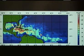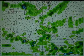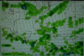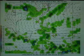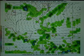I don't see anything that indicates rapid development, but folks in the Windward Islands, you need to be ready for possible tropical storm conditions coming up in about 72 hours or so. Now this is the GFS, the Global Forecast System computer model, valid for 48 hours from now. Actually this morning, this is the 2 a.m. run, or what we call the 6Z run.